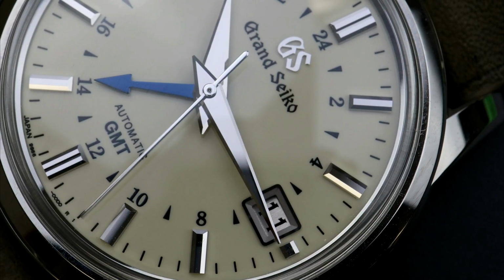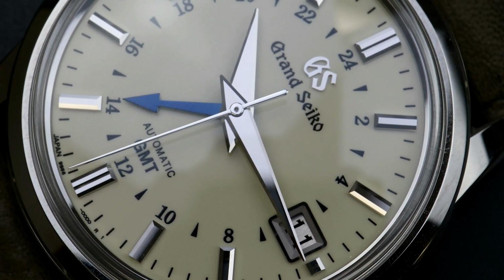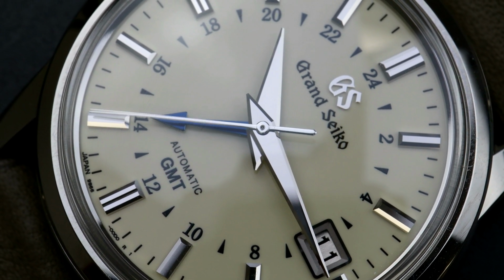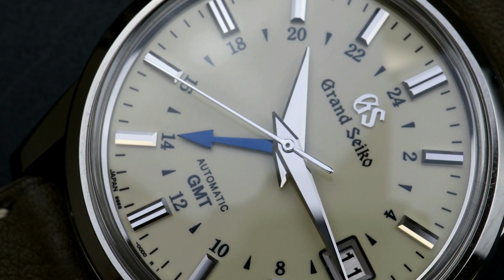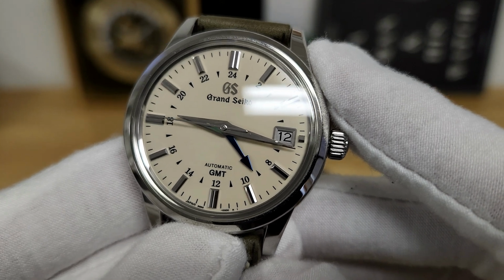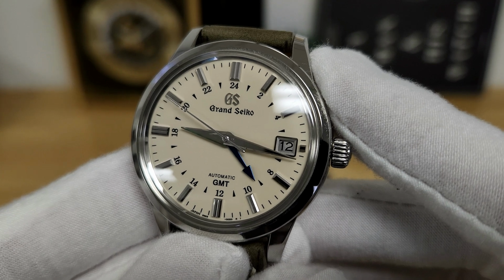Now, in terms of the printed elements on the dial, it's executed flawlessly, and that includes the 24-hour markings just below the actual applied hour indices. And I think Grand Seiko does a very good job with the spacing on the dial as well, as the blue GMT hand almost reaches out to touch the 24-hour time, so it's very easy to read what your second time zone is.